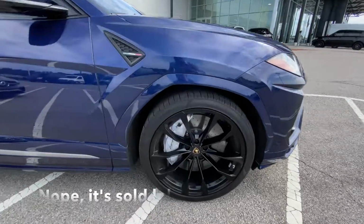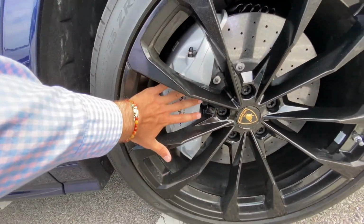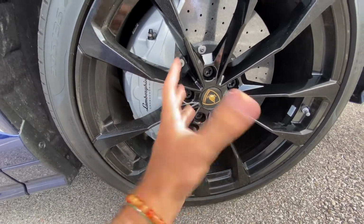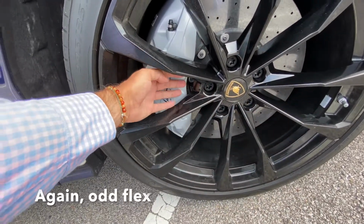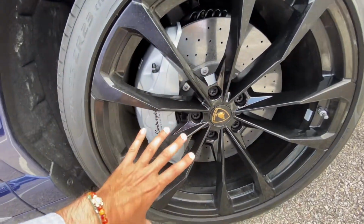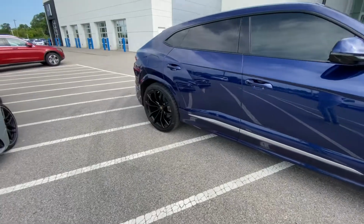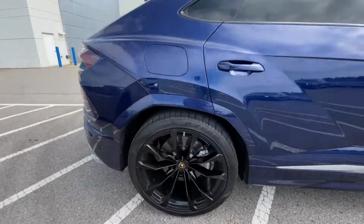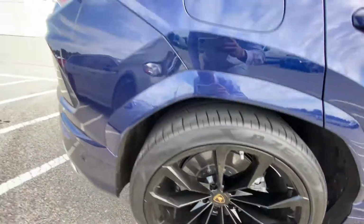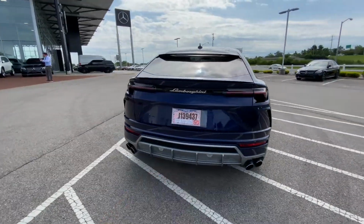at the size of these freaking calipers. Oh my God. I've got a pretty big hand, okay? I could palm a basketball, and I just want you guys to see. You can't really see, but these carbon ceramics are huge, let alone just the calipers. Oh my God, those are enormous, y'all. Wow, that's crazy. This car literally still has temp tags on it.